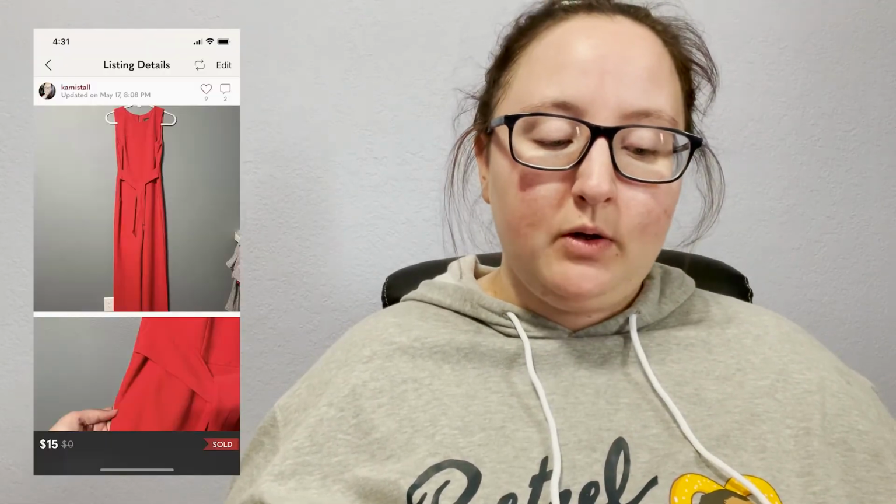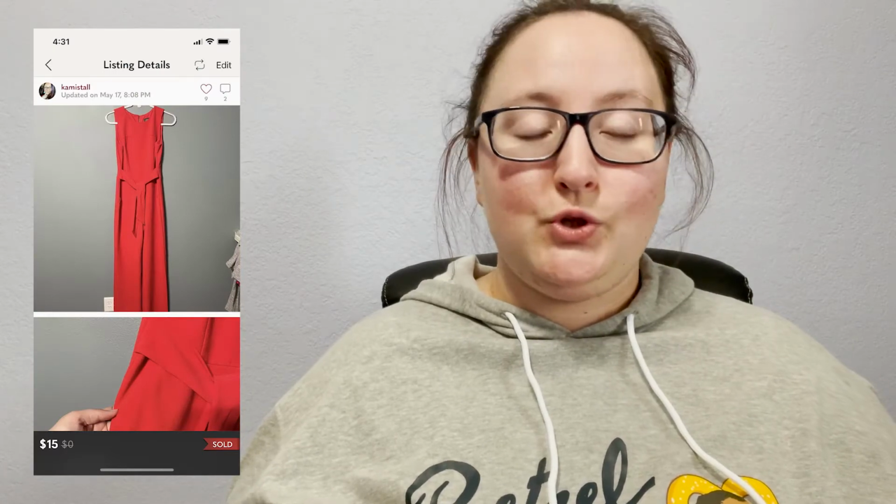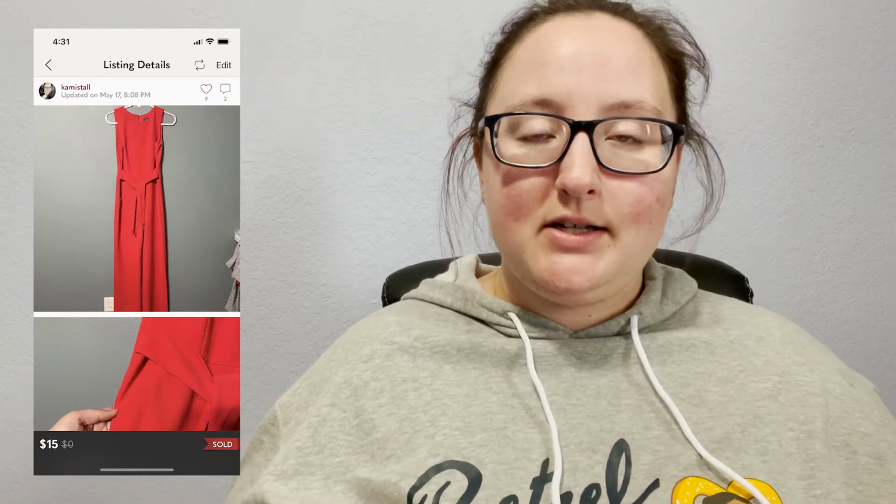The next thing that sold for me on the 18th was this Vince Camuto red sleeveless jumpsuit. Super cute. Sold for $15, a little bit less than what I was hoping, but I wanted to go ahead and make room because it was a rather tall jumpsuit, and so it was taking up a lot of storage space. So sold for $15. My cost of goods was $4 at a Goodwill, and so my profit ended up being $8, and it took 32 days to sell, so a pretty quick flip.